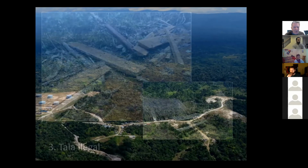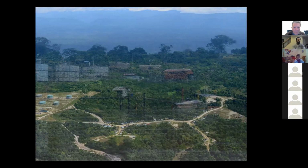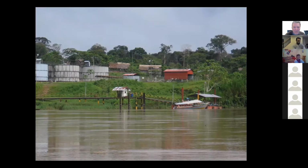This is what an oil operation looks like. The problem with oil operations is there's a lot of wastewater, and wastewater ponds and things overflow and get into the rivers and contaminate. Basically, they're a mess, and a lot of the indigenous populations and other local populations don't like them. And they ruin the environment. So there's ongoing wars between oil and anti-oil. Here's what they look like from the river.